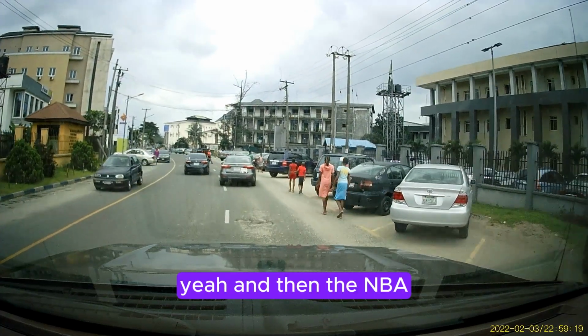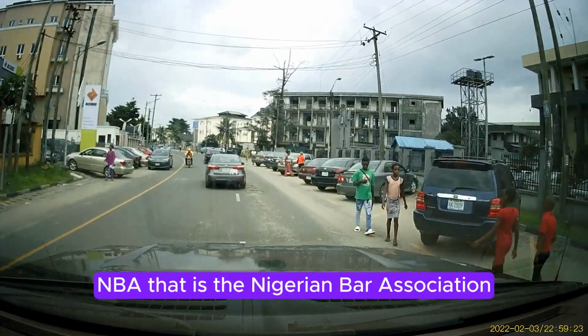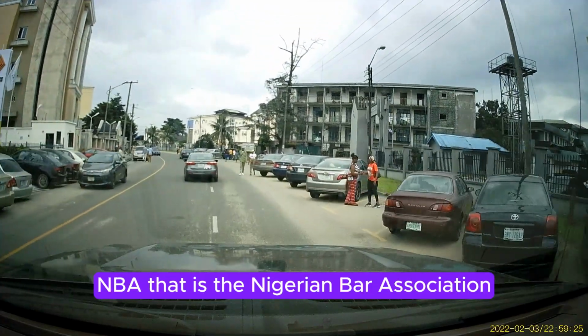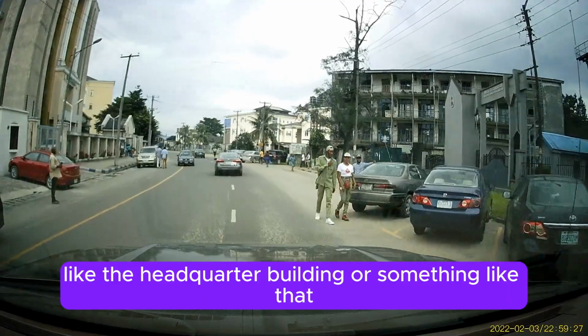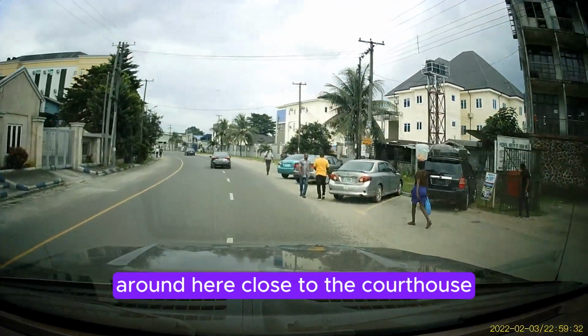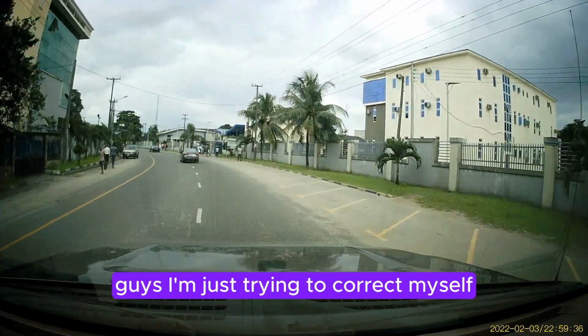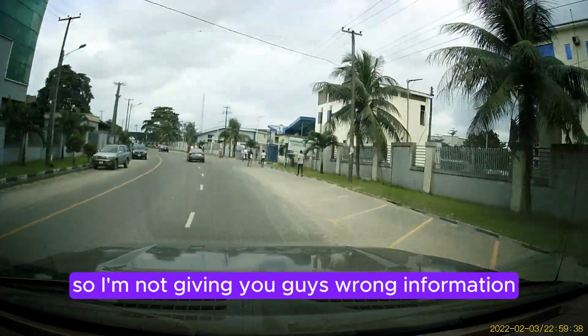Yeah, and then the NBA, Port Harcourt NBA, I believe they have their headquarters somewhere around here. NBA, that is the Nigerian Bar Association. So the lawyers have their headquarters building or something like that around here, close to the courthouse. That's another courthouse, I believe, or another entrance to the courthouse. Guys, I'm just trying to correct myself so I'm not giving you wrong information.